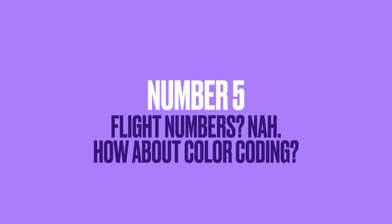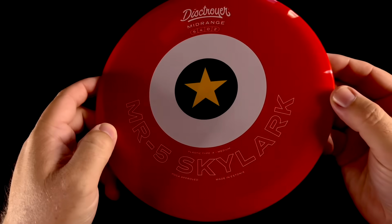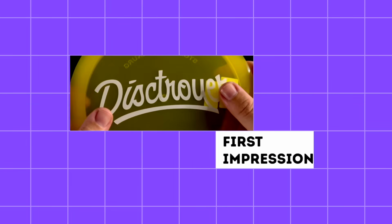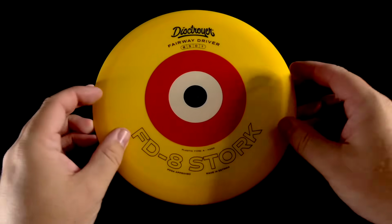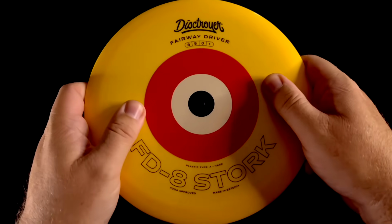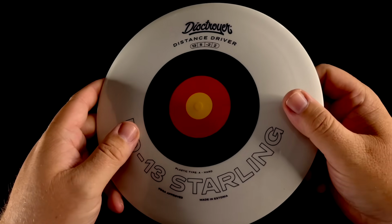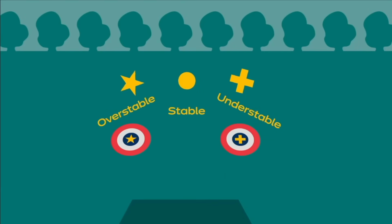At number 5, we ditch flight numbers and go for color coding? An idea that I still don't completely understand comes from Estonian manufacturer Disctroyer. Okay, I lied. They didn't ditch flight numbers, but they did add this color coding system to help identify what mold and what stability the disc is. Even if the color coding didn't really make sense, the discs were excellent.